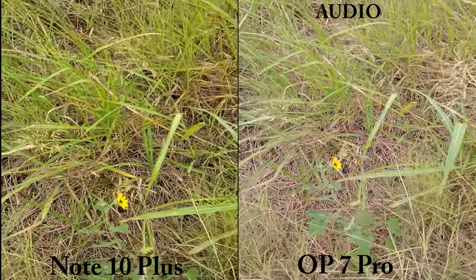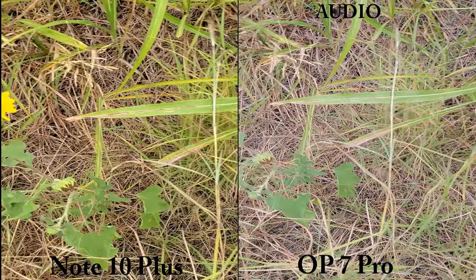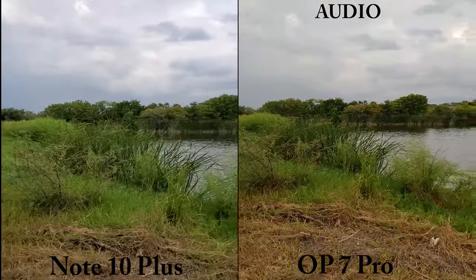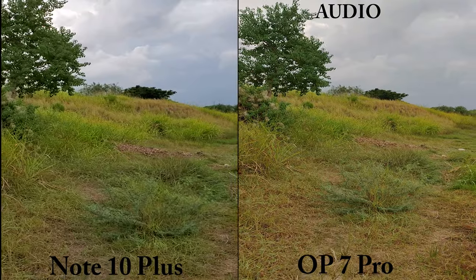I'll probably get stung or bitten by a rattlesnake or something. But let's get the close up. Again, I'm gonna come back with 1080p at 30 frames per second just to test it out, see how everything looks. We can test out the stabilization on both phones too.